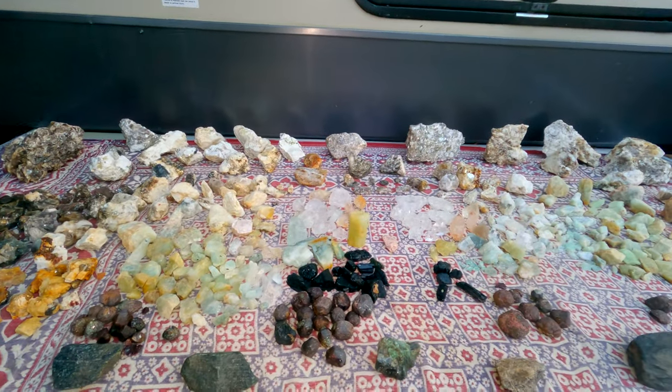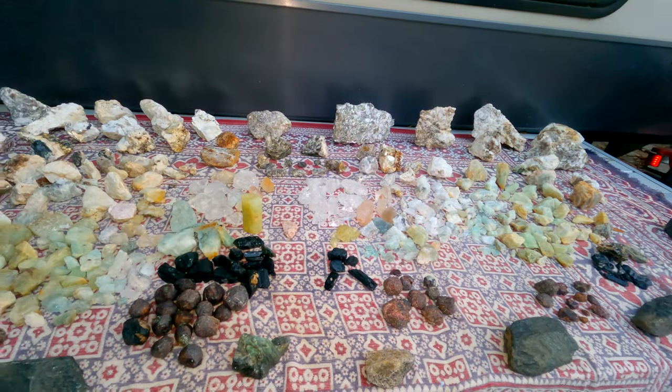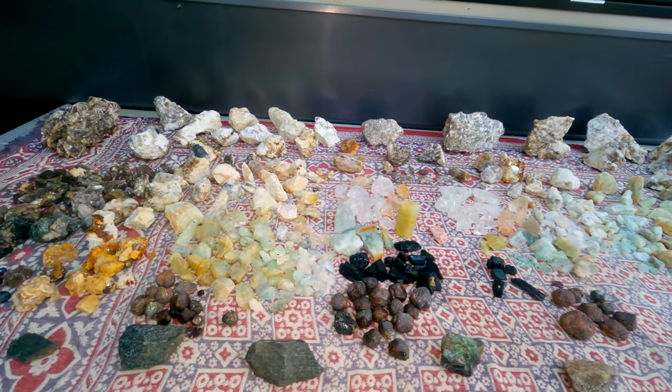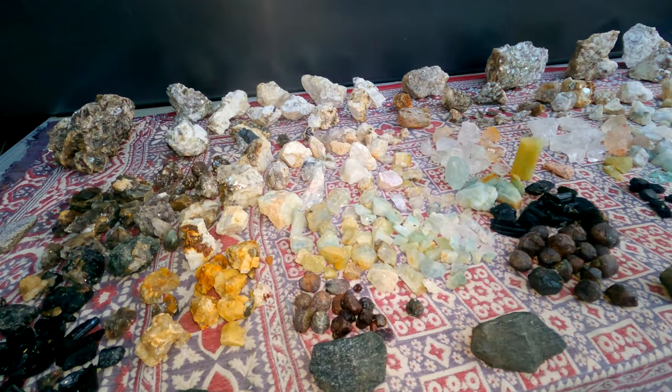Everyone, so these are the rocks and gemstones we found at Gem Mountain Gemstone Mine in Spruce Pine, North Carolina. Check it out, we got some really cool stuff.